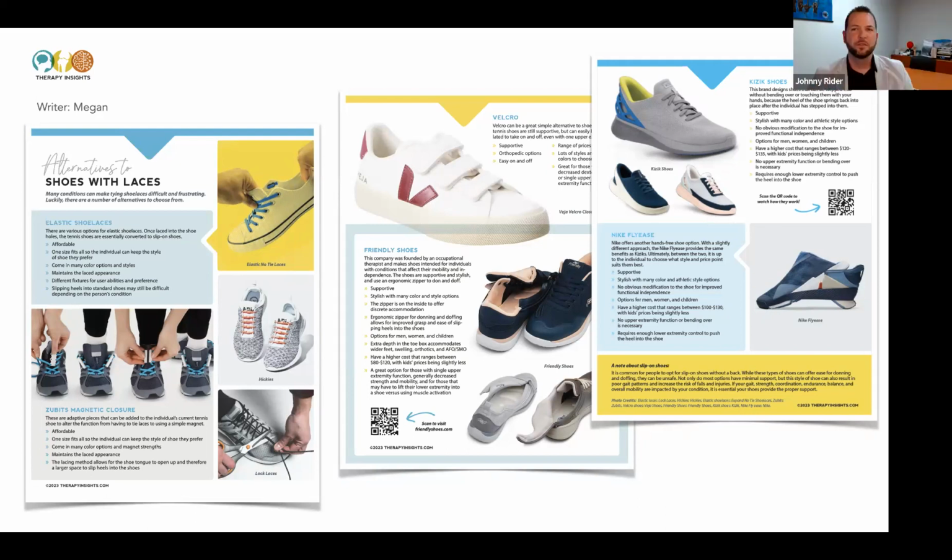So just the fact that we can give them options, right? That's what we want to do. We want to let them have a say in their rehabilitation, their recovery, their whatever. But now it's not like, oh, you have these beige shoelaces or one-handed tying technique. Now we have a plethora of options, and so they can choose, right? They get to choose the way that they dress themselves.